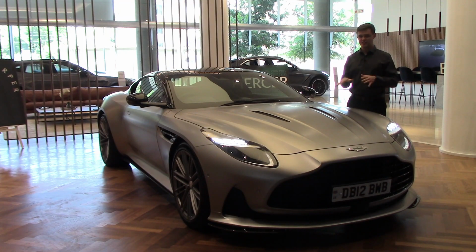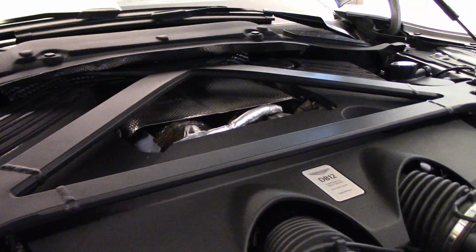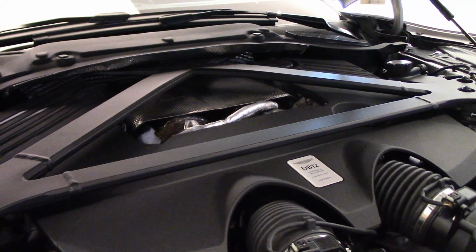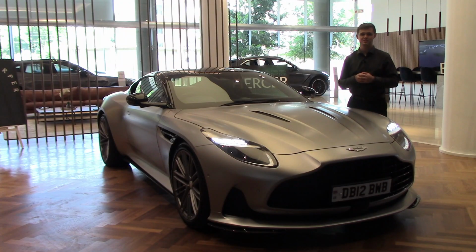Now, we've mentioned the engine, so let's look at the stats and figures about what makes it class leading. Of course, it's a 4-litre twin-turbo V8 engine, and it produces 680 PS or 500 kilowatts and a whopping 800 newton meters of torque, which is more than sufficient to carry this car from 0 to 100 in 3.6 seconds and onto a top speed of 325 kilometers an hour.